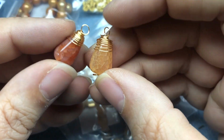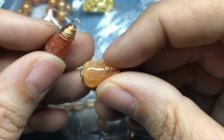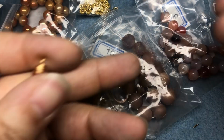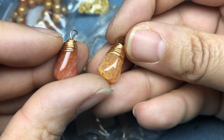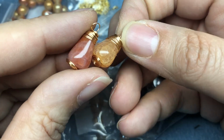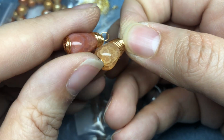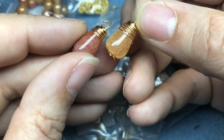I think they, well, you know what? I could use them on 2 different bracelets, but they're very pretty. Depending on how I feel, I might take off the wire and do something else with it because it's a little loose. I mean, it's a nice try. And if you don't know how to wire wrap or just aren't interested in wire wrapping, having it already done for you is nice.